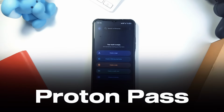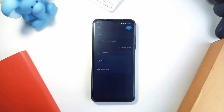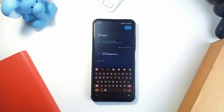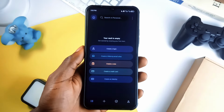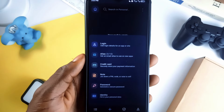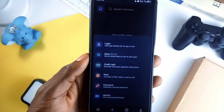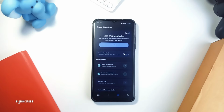Next is Proton Pass, and this application's entire ecosystem is built on privacy. It is open source, end-to-end encrypted and backed by Swiss privacy laws. And here is what you get for free: unlimited passwords, autofill logins, two-factor authentication codes, email aliases, and encrypted notes. Plus, it is ad-free and doesn't collect your data. The standout feature here is everything is encrypted, not just your passwords, but also your usernames, website addresses, and metadata.